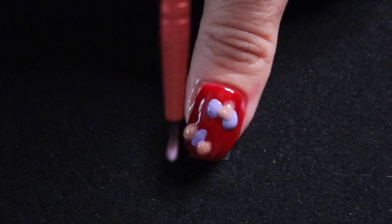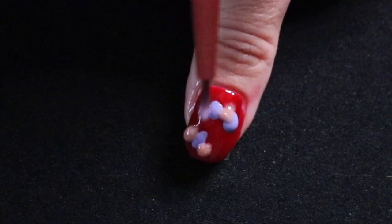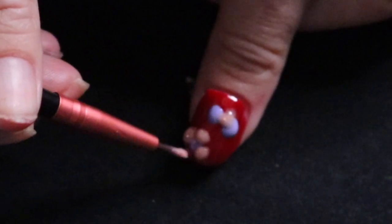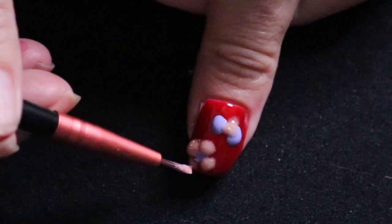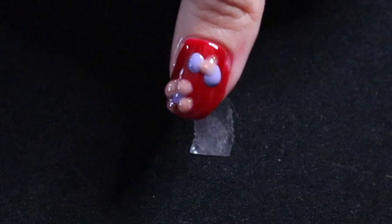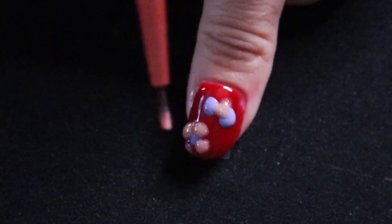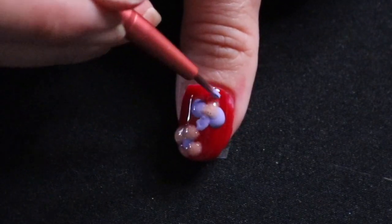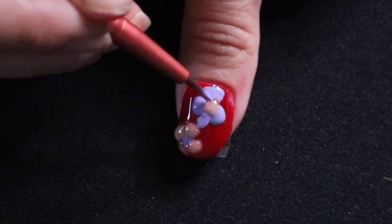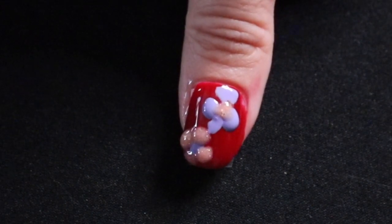Using an artist brush can really help the process, so I'm going to finish this up with my artist brush right here. See how it's easier to control the petals when you're putting them on. Okay, and now we will put our purple on. All we have to do is wipe this brush with a clean towel and it'll be good to go for the purple. I'm going to go ahead and cure this and put a top coat on it, and I'll show you the final result.